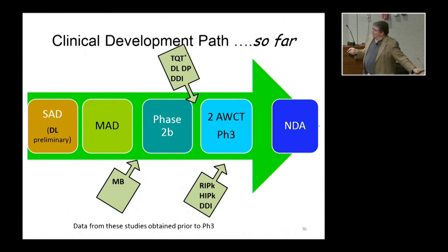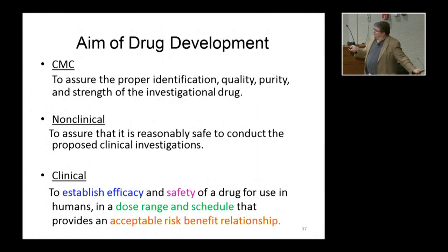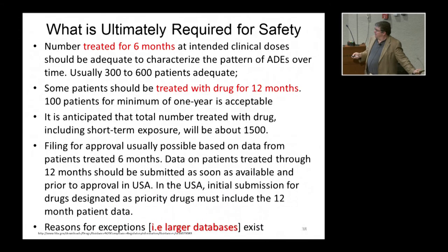All right, so now we've added a few more ornaments onto our map right here, and we're going to get to the very last part of this map, and that is safety. So what is required for safety?